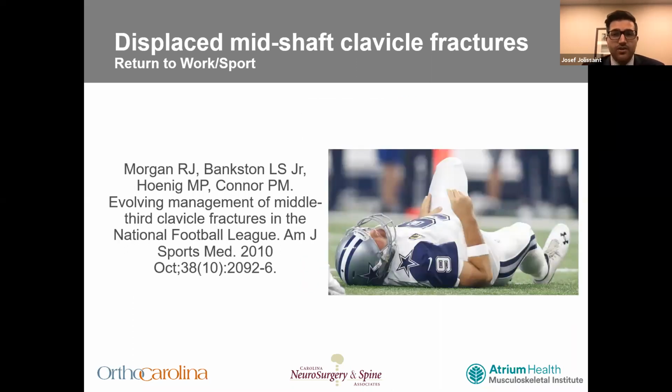A paper published in AJSM by Dr. Connor in 2010 looked specifically at NFL players with a completely displaced middle third clavicle fracture. Nearly 50% of those players were treated successfully with acute surgical fixation without sequelae and healed at an average of 8.8 weeks. Half of those players treated surgically were able to return to play during the same season. In addition, 4 of the 7 players initially treated non-operatively for those completely displaced middle third clavicle fractures refractured their clavicle within a 1-year period. Those 4 players missed an average of 1.5 seasons because of their clavicle injury and subsequent clinical course.